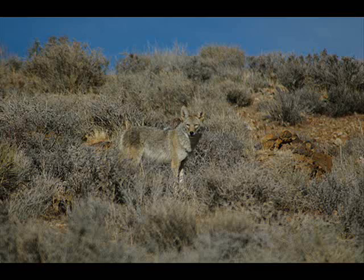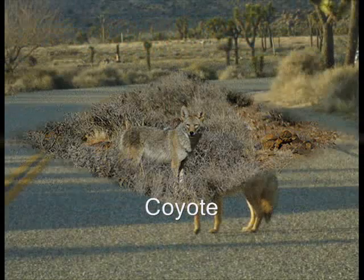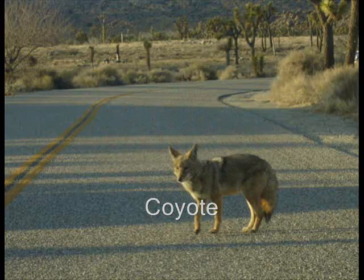The coyote's fur is grayish tan, and they have very large ears. They eat small animals like rabbits and mice, fruit, and insects. They keep the rodent population down and sometimes overhunt.